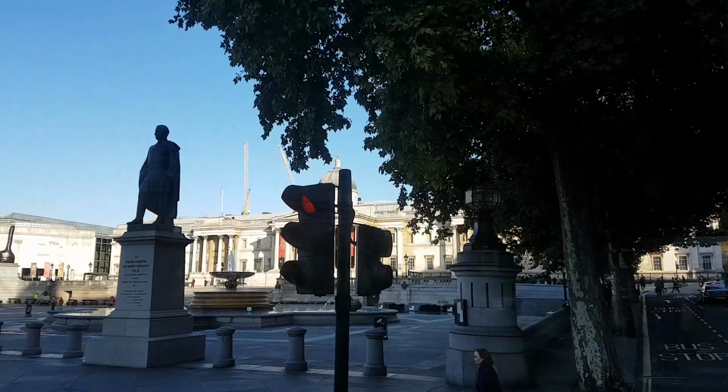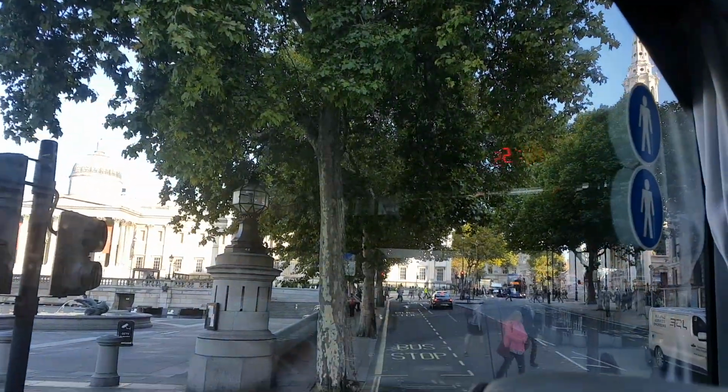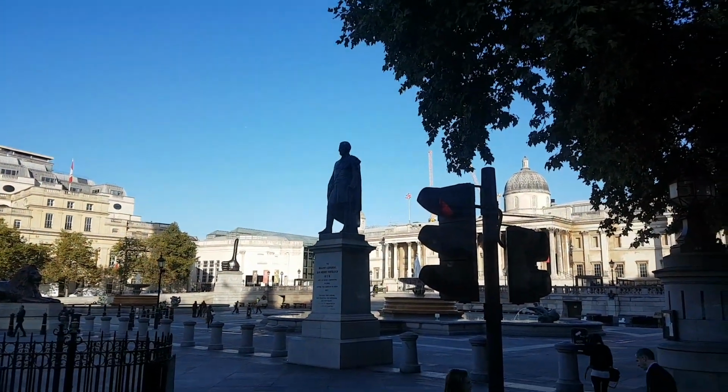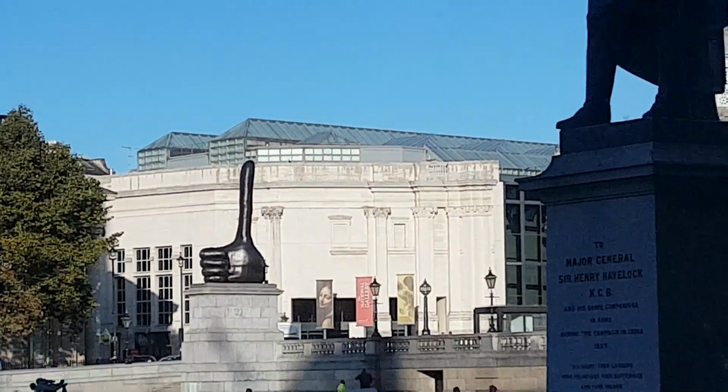If you want to see some famous paintings like the Sunflowers by Van Gogh, then go in there and see that. Can you see that piece of sculpture on the far side, directly across to the left? It's like a fist with a thumb. Yeah, it's called Really Good, and it's the fourth plinth.